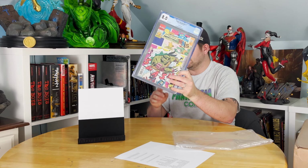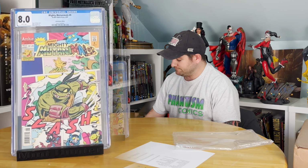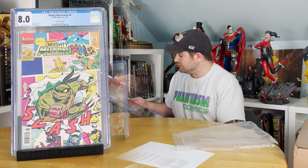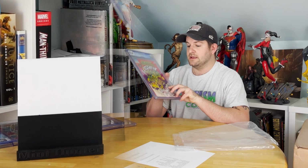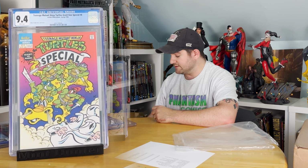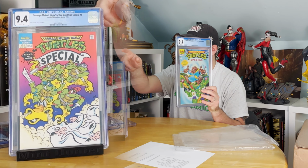I cannot promise these are going to be in order, but we have the only one that's not quite a match. This is Mighty Mutanimals, issue number 9, newsstand edition. Most of his copies were getting the 8.0. I might be a little out of order here, but let's do our best. Here's TMNT Giant Size Special number 8, scoring a 9.4. Some of these books, I can tell you, were the only ones on the census. So there's quite a few books that we actually added to the census for the first time.